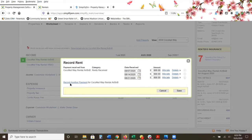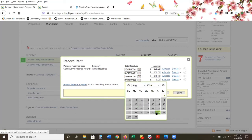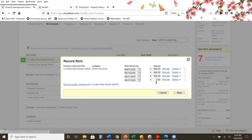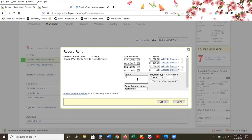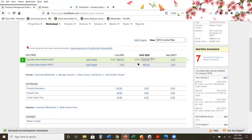So if you wanted to add a fourth weekend, you just click on record payment. You just select whatever the day is, the 27th, put in $600, come over here to details and type in Mr. and Mrs. Berkeley, stayed 8/28 through 8/31, whatever, okay? And so the value of this, Richard, by doing it that way is two things. Number one, you're going to see you have multiple payments for the month, okay?